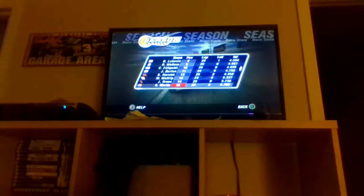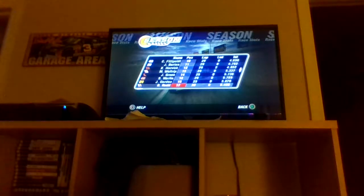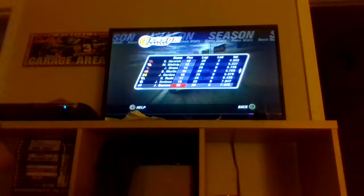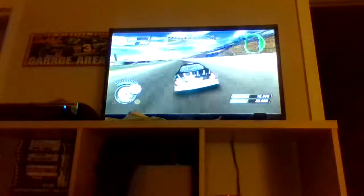Jeff Green having a solid run today. Same with the 29 of Harvick. Jeff Gordon running in 16th. He was probably one of the first handful that did pit. Having a solid top 15 run after finishing 24th from the 500. Unironically matching his car number.